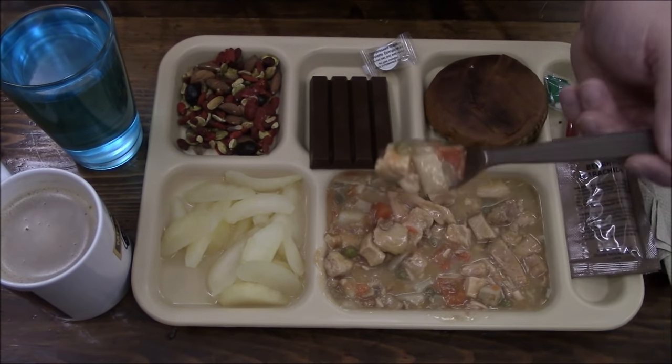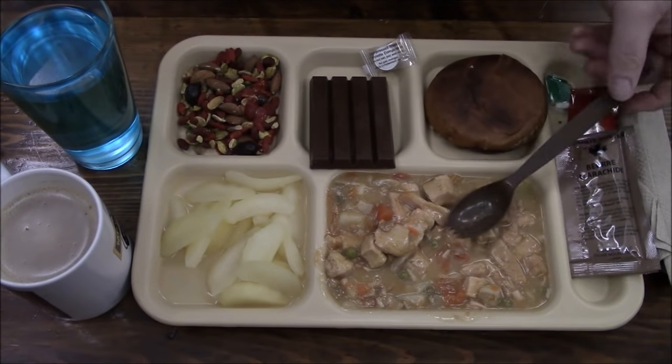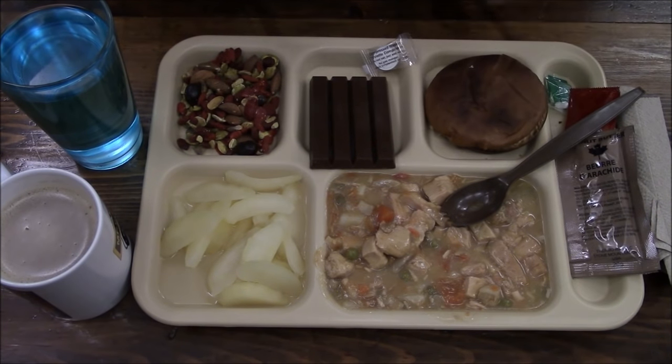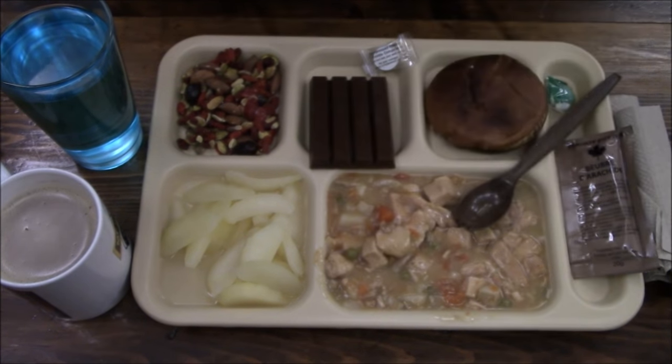A little bit of chicken. Isn't that nice little white sauce? It has a very nice flavor. It is a little salty, so I can understand why you don't have a spice packet. But it needs something else. It needs a little zip.